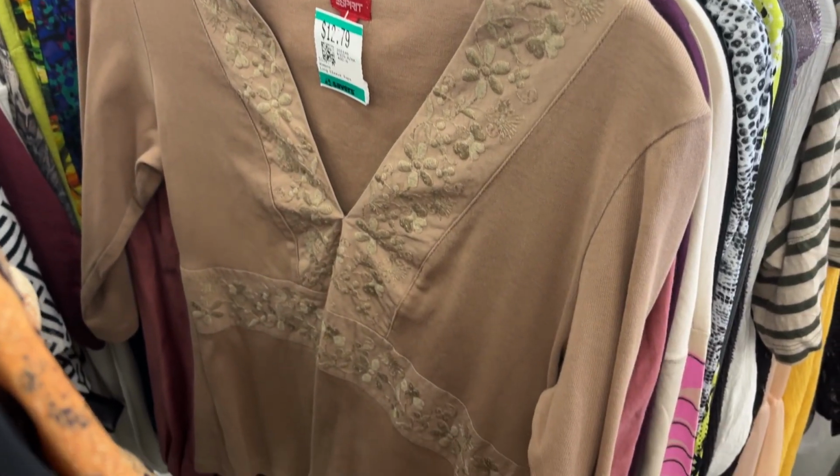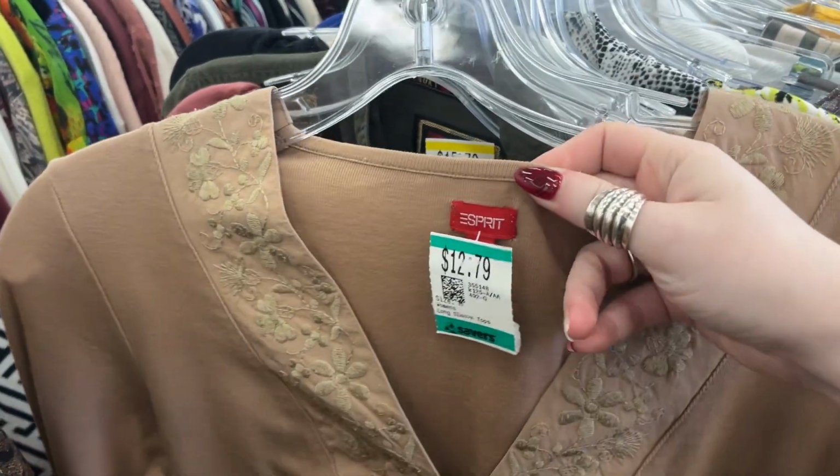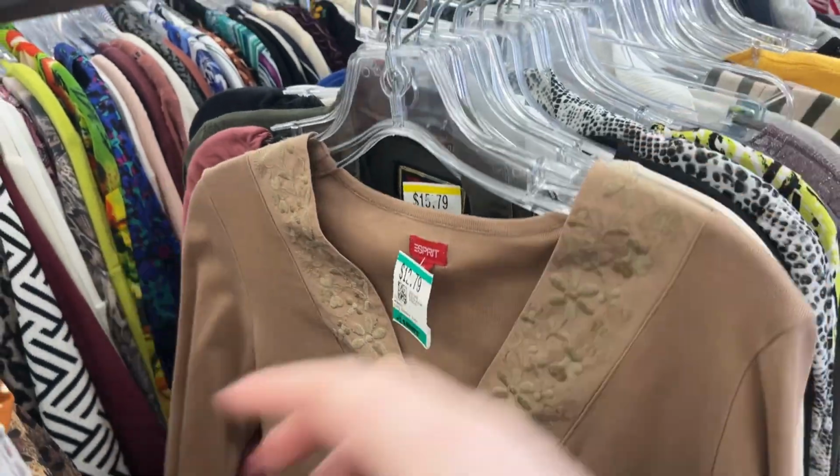Another beige piece that would look absolutely awful and just so washed out on me, but it was Y2K Esprit, so I thought that I would show y'all anyway.